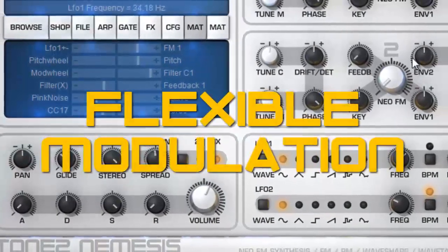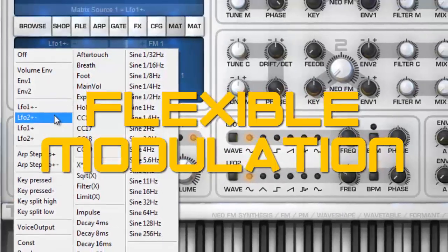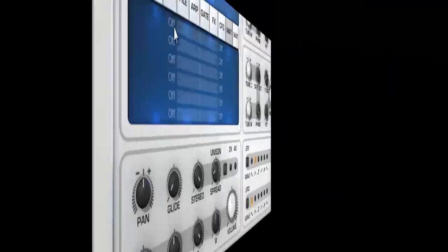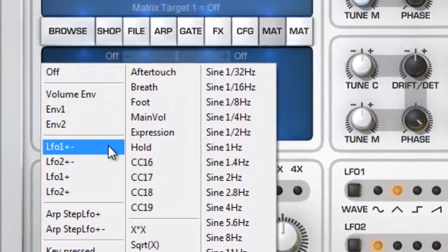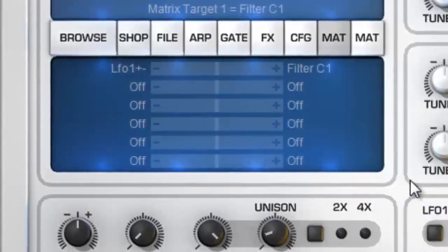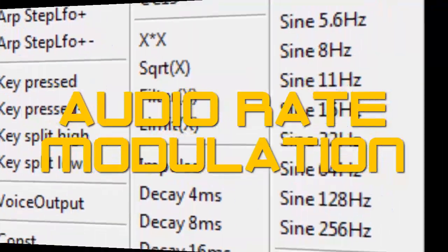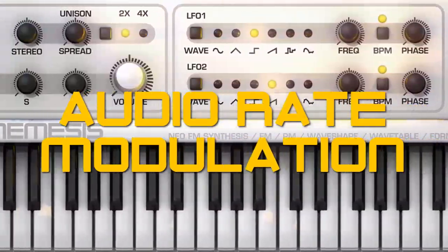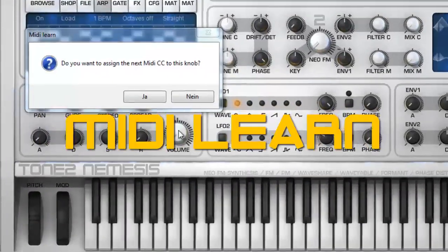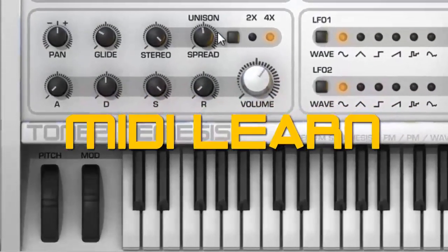Modulation is where the true power of a synthesizer emerges. By using the Modulation Matrix, Nemesis allows you to connect dozens of modulation sources to all important sound parameters. Want to use an LFO to wobble your filter? Simply set the proper assignments inside of the Modulation Matrix, and you're on your way. Modulate almost any parameter, well up into the audio rate speed, from internal modulation sources like the LFOs to a wide variety of MIDI messages. We've also included MIDI Learn, so assigning CCs is as simple as a right click and a knob turn.